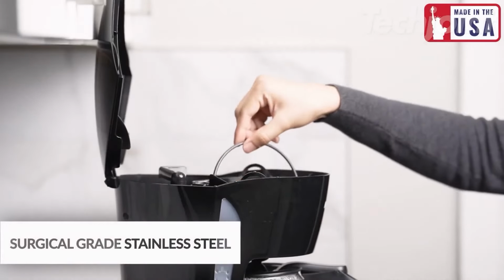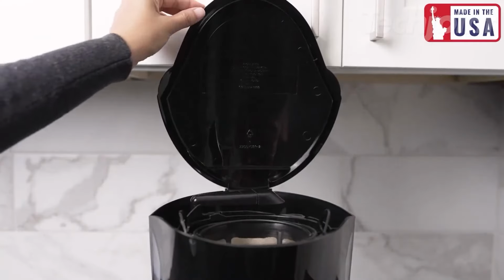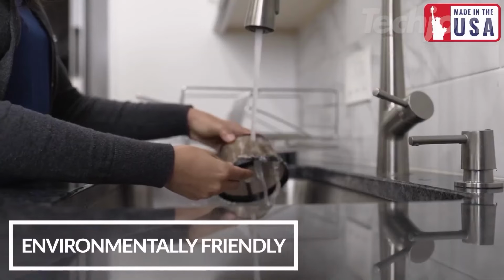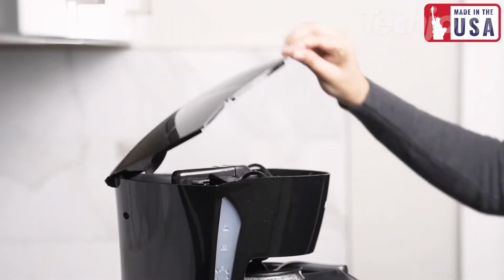Made from BPA-free stainless steel, it's easy to clean and dishwasher safe. The filter allows full coffee flavor to pass through for a richer taste while being environmentally friendly. It's precision crafted in the USA for durability and performance.